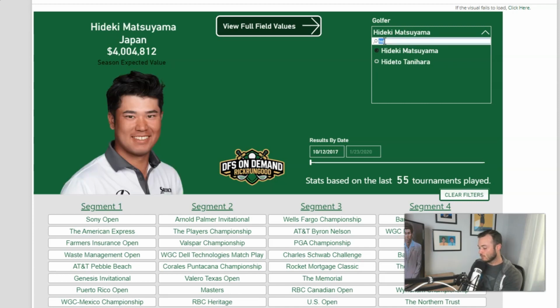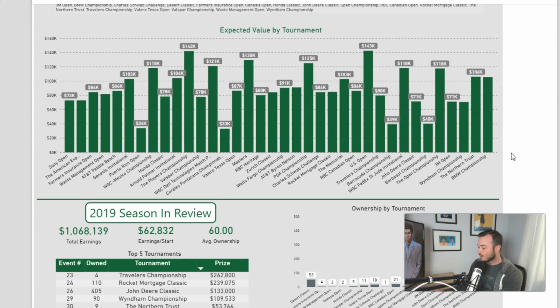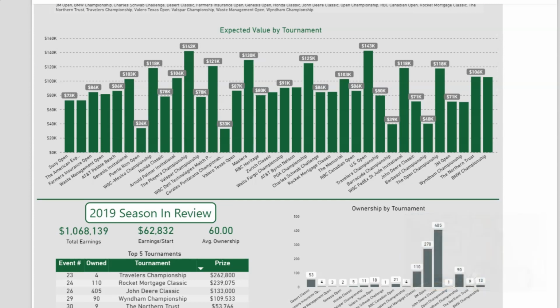I can show you Joaquin Niemann here. All right, so here's Niemann, and what's interesting is, you can see again, oops, sorry, I'll get myself out of the way here. You can see there's going to be like three places people use him. It's going to be John Deere, it's going to be 3M, it's going to be Rocket Mortgage. He's almost like a guy that you wait and put the reserves on, but he's playing really, really well right now.